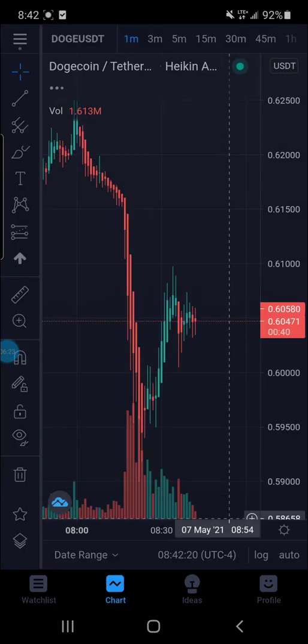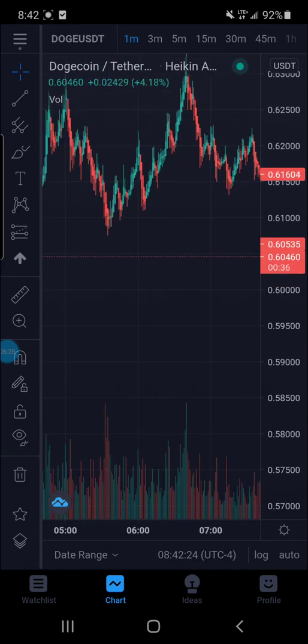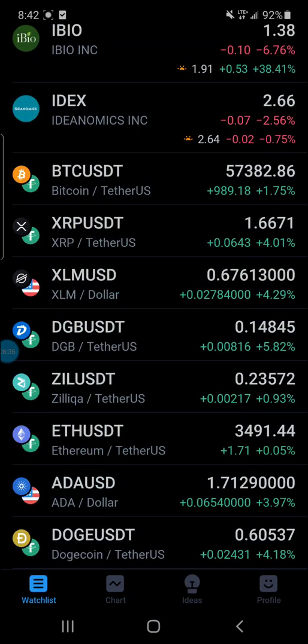Doge up 10 cents from last night, it looks like. Well, maybe not 10 cents, but I thought it hit like... Oh, maybe I seen it at 57. I think that's what it was. But I'm just saying, if you're buying these levels, be very careful. You should have been doing what I've been telling you.